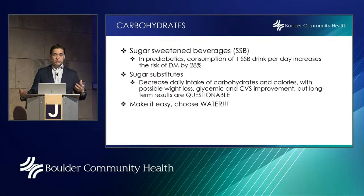There are some questions about whether they cause cancer or whether they make the patient prone to sugar, so they might increase hunger. But what we know for sure is that they can help us cut down on the amount of carbs and calories and help us with some weight loss at the beginning. Long-term results we don't know at this moment. And the easy answer when patients ask me, okay, I'm going to cut down on soda, is it really safe to go now to Diet Coke or Coke Zero? The easiest option is just don't do that and drink water.